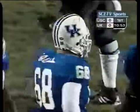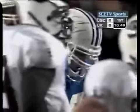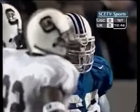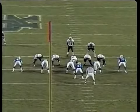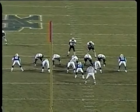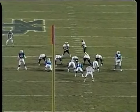Well, Todd, that's just not Petty's forte. I mean, he's a drop-back quarterback. Yeah, he can run a little bit, but to me, he's definitely not an option quarterback because right there, he should have pitched the ball to Watson. Second and 12, that brings up the option play that's unsuccessful, and Phil Petty will go back to work.